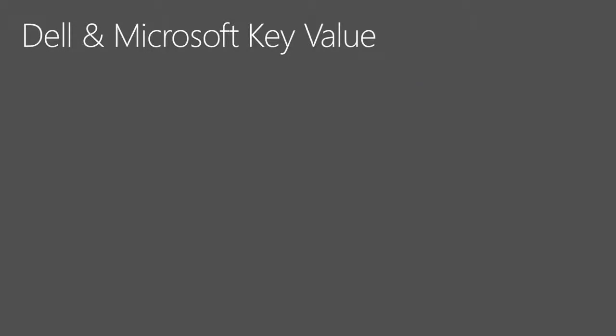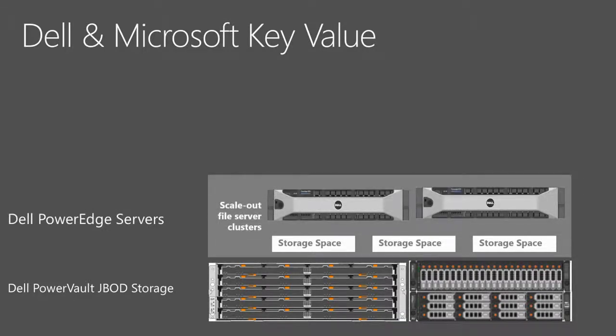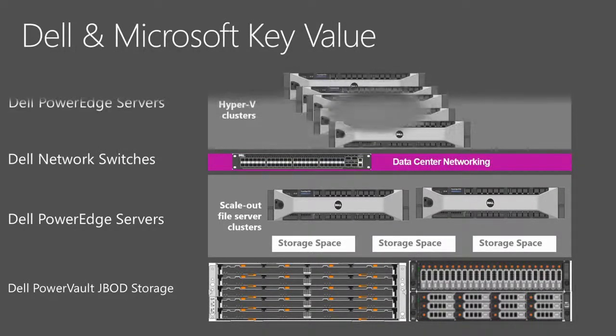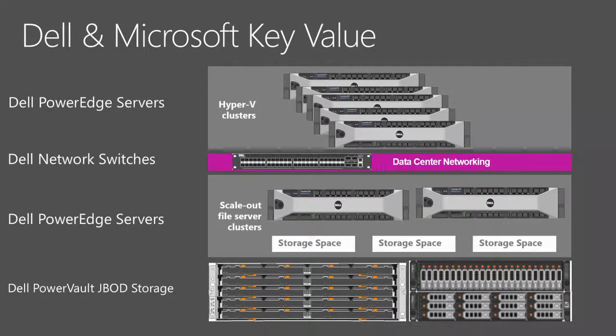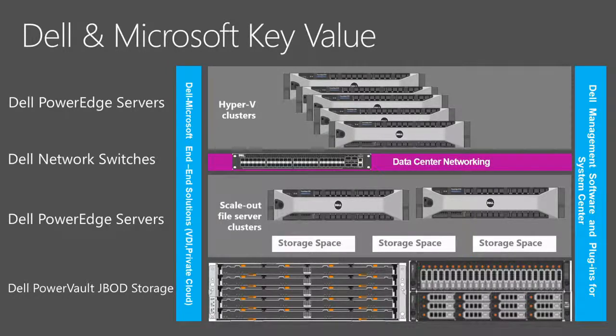Dell and Microsoft key value. Now I talked to you about what we are doing today, what you can buy today, and what we are doing in the future. Now we are talking about the value add we are bringing. We have industry award-winning hardware, JBOD, servers, everything available and tested. On top of that, we have an end-to-end stack. We have servers for scale-out, then we have networking, and you have Hyper-V nodes. Altogether, as an end-to-end solution, Dell can satisfy your needs if you are deploying scale-out file server clusters. On top of that, we talked about the System Center integration and also Dell system management tools. And we have end-to-end solutions, reference architectures, and VDI solutions available today.